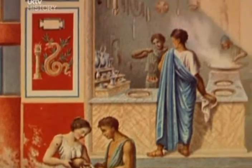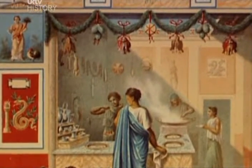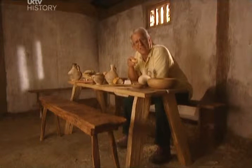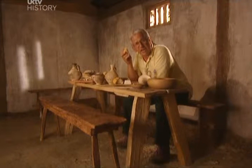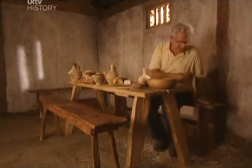Did you know the Romans used to go out to cafes and snack bars for fast food and takeaways? You could get hot breads and meats, you could get pies and pastries, you could get sausages, and something even more amazing.